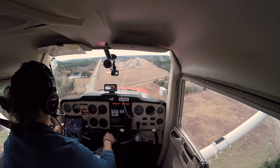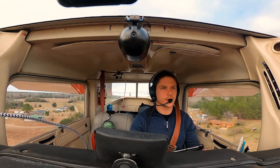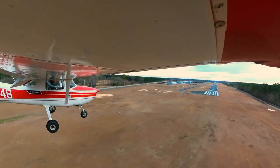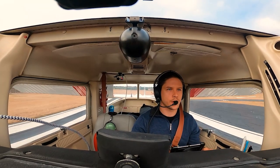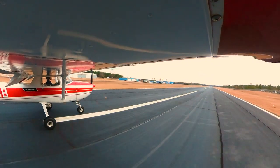Then down the runway, it looks clear. I don't see anybody, anything. Here we go, we're landing. Speed's good. Nice and smooth. Bringing back the power, idle. Down the runway. Transition, beautiful.